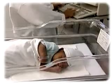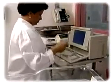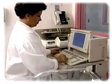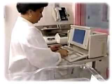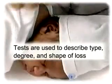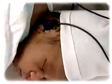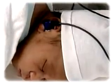A hearing test is a measure of the softest sounds that your child can hear. Different techniques are used depending upon the age of the child. Your child's hearing will be tested on a regular schedule. The results of the hearing tests are used to describe the type, degree, and shape of hearing loss. The techniques and types of hearing tests used to test your child's hearing will change as your child gets older.